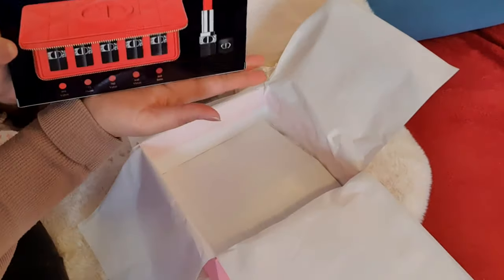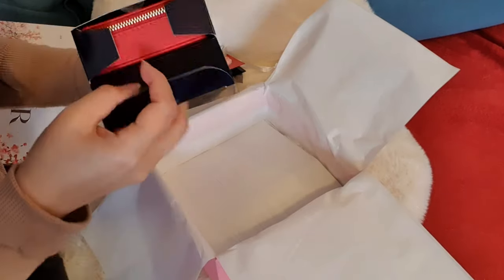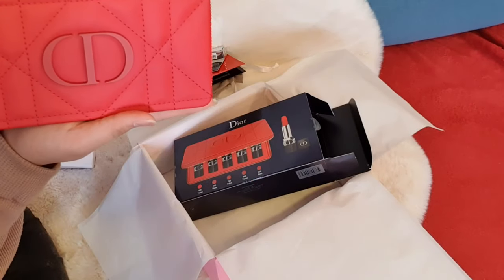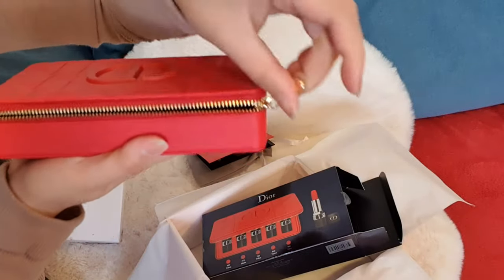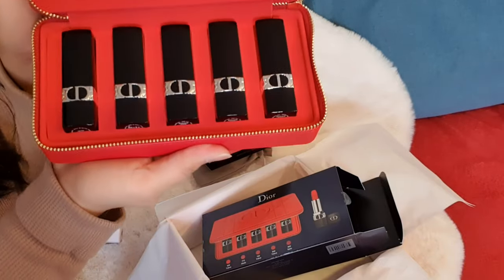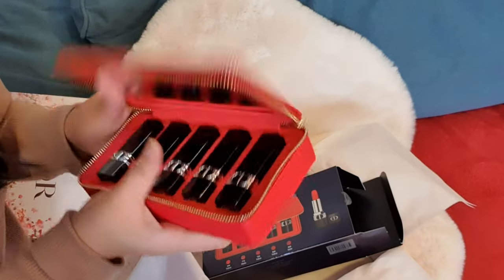So let's now go to the main event. This is actually the product that I purchased from Dior online. It comes with this pretty clutch and it contains the 5 shades of the Rouge collection for the Lunar New Year. Mainly these are in shades of red.